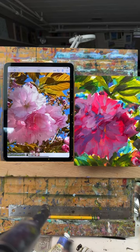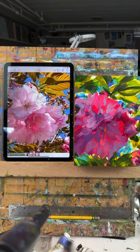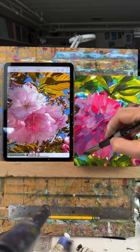Sometimes the pigment sticks will leave. Oh, can you see that? It left like a chunk on there that I have to get rid of. Not that it hurts to have it there, but it would end up taking a really long time to dry.